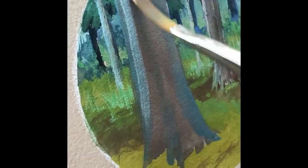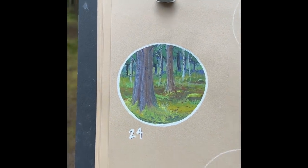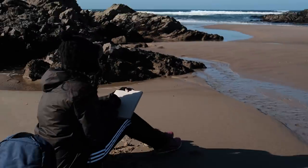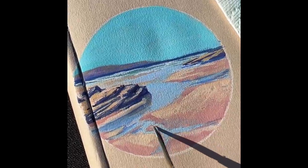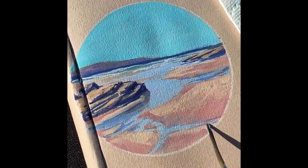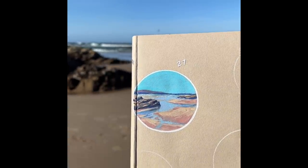A tree is not a tree. It's a vertical cylinder, which has a bit of blue on one side and white on the other. A rock is not a rock. It's a triangle with a bit of blue and brown and red and whatever else mixed in. And when I approach a scene like this, it takes away so much of the confusion about what I'm looking at, and I distill everything down into shapes and how they relate to each other.